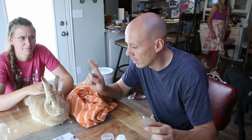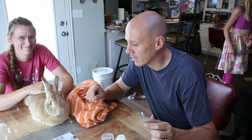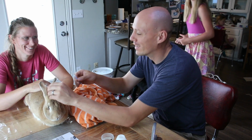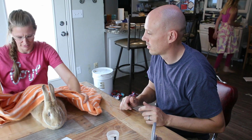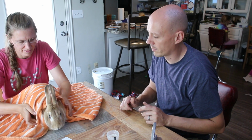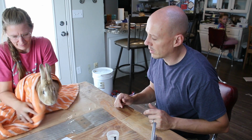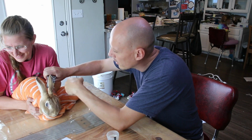So we're gonna try one more rabbit. This is our largest rabbit. So we are going to have Andrea hold it instead of the small child. I can hold it. We're gonna see if she can hold her any better. I put the towel underneath the hole and wrapped it around him, so he's like a burrito. Little burrito rabbit. Here we go.